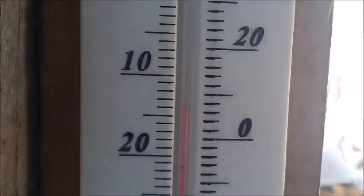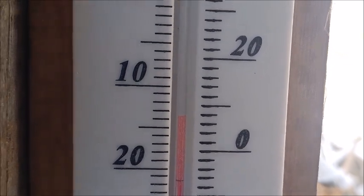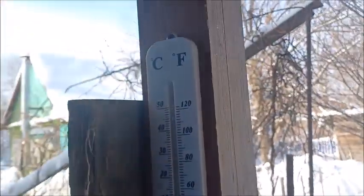A little bit cool. And what's the temperature like? Let's go take a look. Minus 14 below zero. There it is. Minus 14 isn't that bad. No, it's not like it's minus 25 or minus 30. I just checked also on the radio, and it said that it's going to warm up to minus 11. So we'll see how things go.